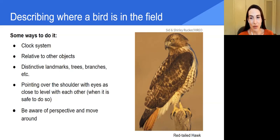A lot of that, especially for those of us who bird in groups or with another person, is describing where a bird is to someone else that you're with. And it's surprisingly not always easy and can become frustrating, even though it seems like it should be pretty straightforward. So we do have strategies for this. Some ways of doing this include the clock system, which we'll talk about next, and positioning where the bird is relative to other objects, using distinctive landmarks like trees and branches when it's safe to do so. You can stand near someone else to make sure you're in the same line of sight, looking from the same vantage point. And if you're not seeing a bird that someone else is seeing, don't be afraid to move around.